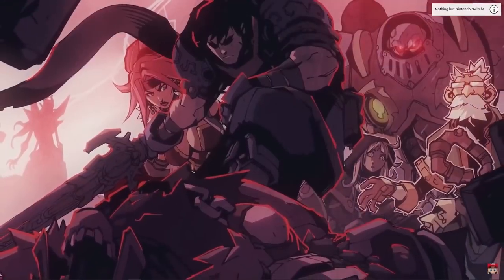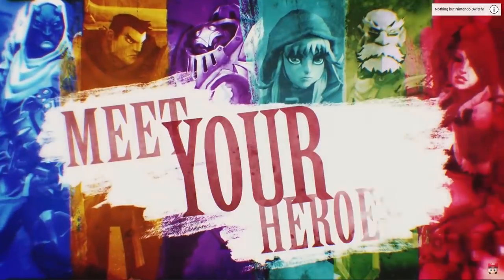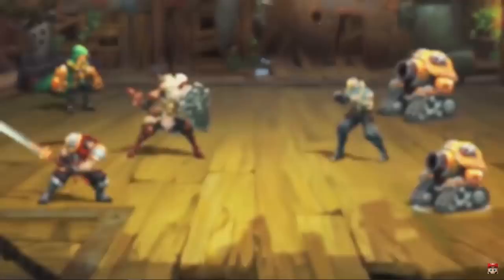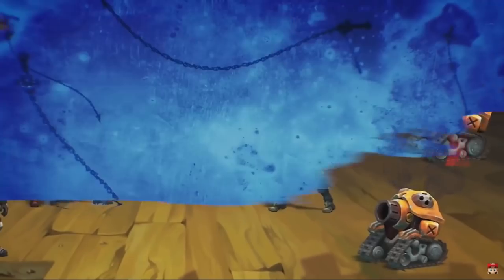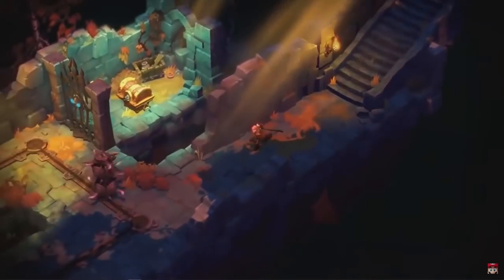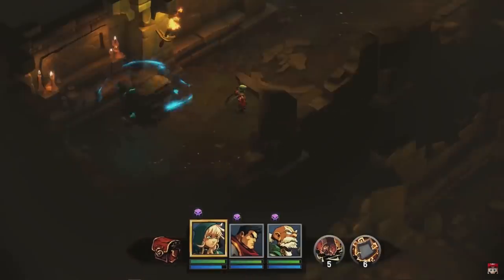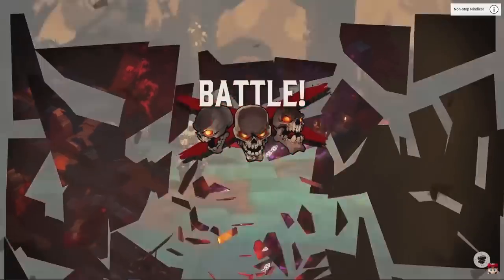Now this game is basically a turn-based RPG. And among some of the best RPGs on the Nintendo Switch, I really think Battle Chasers should not be ignored. It has a really great storyline, some completely amazing visuals, and a very engaging battle system. Personally, this is one of those games that I really don't get why it didn't eventually get a sequel, because it was crying out for one. And a lot of people don't even know that it's actually based off of a 90s comic book series.